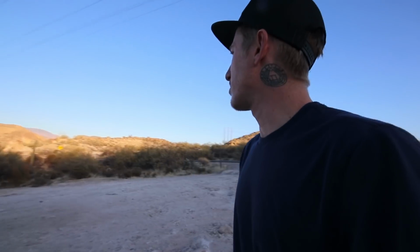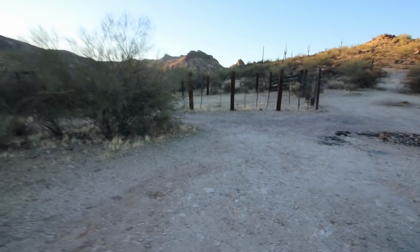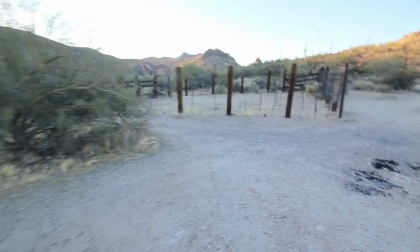But I tried pulling over into this little area because from the road it looked like it was a lot smoother, but it's actually very rough. I thought this little gated area would look cool for a picture. I don't even know what it is, but it looks like it's an old pen of some sort, but I don't know.